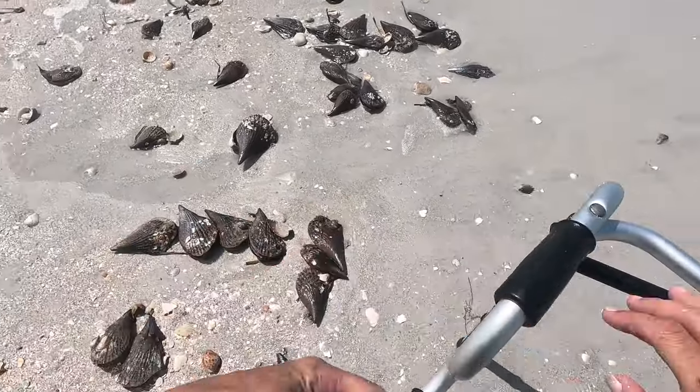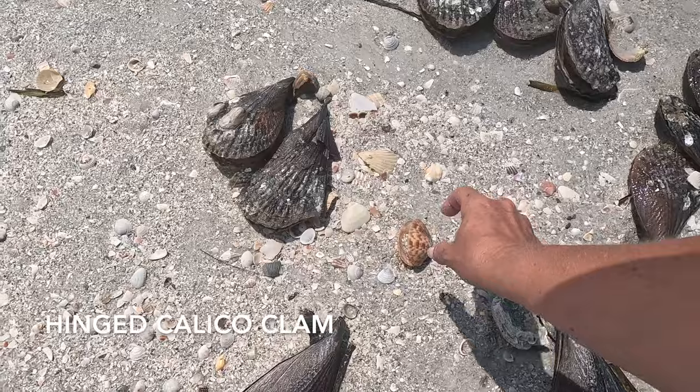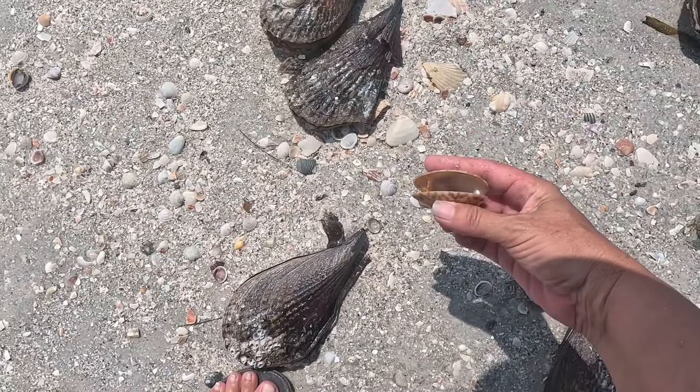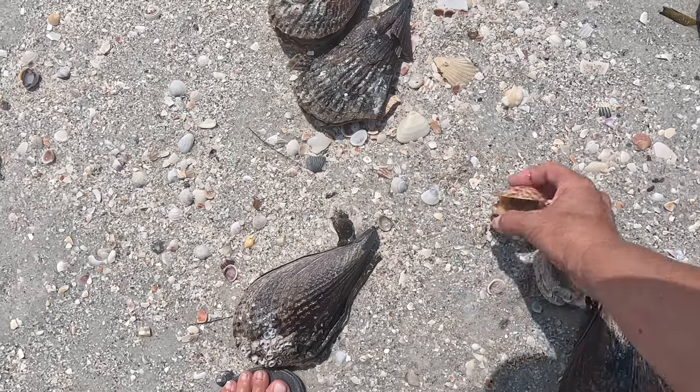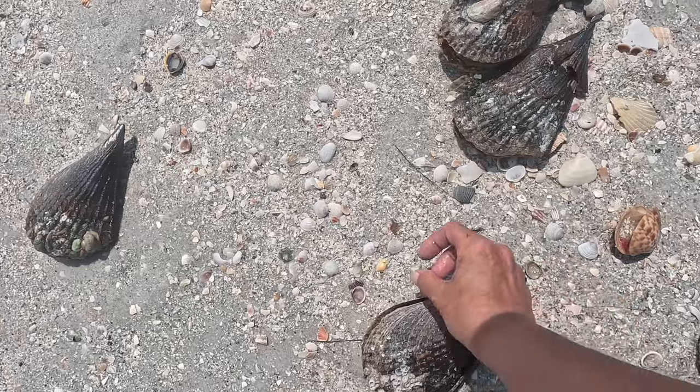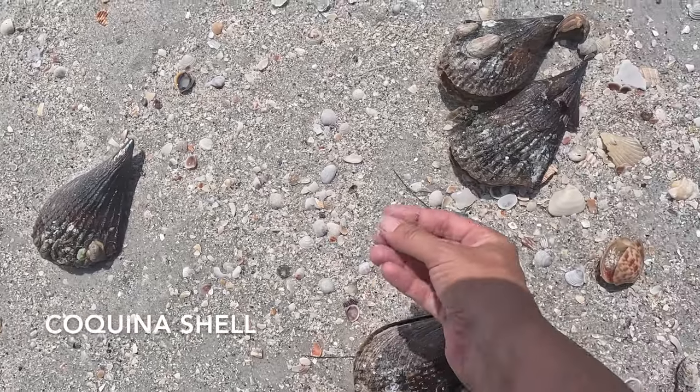There's a hinged calico clam. Oh, so it is. There's a creature in there. He's not gonna be alive for long if he stays open. Ooh, what a pretty yellow coquina next to it.